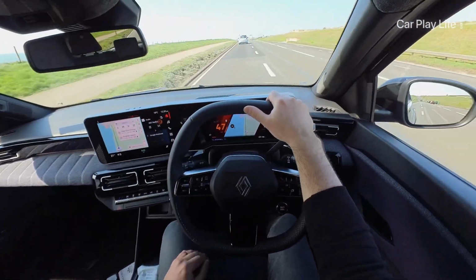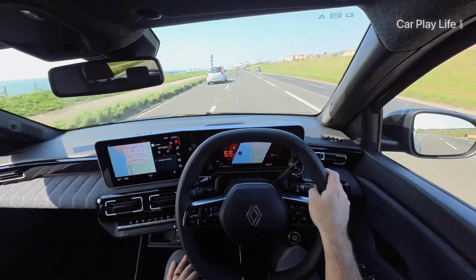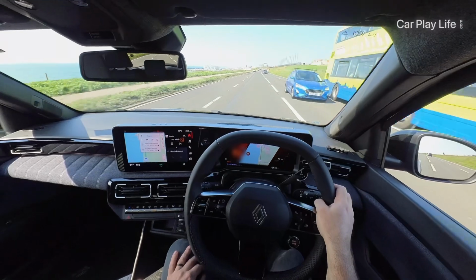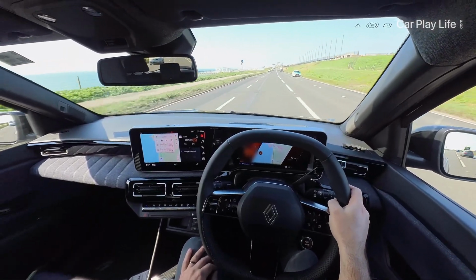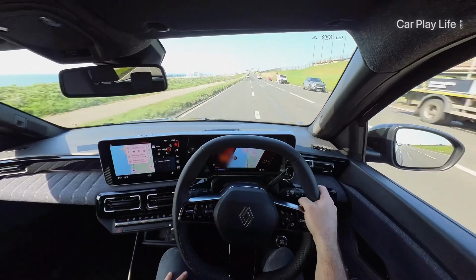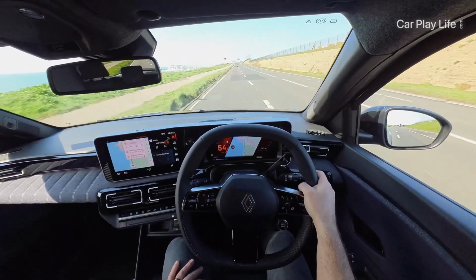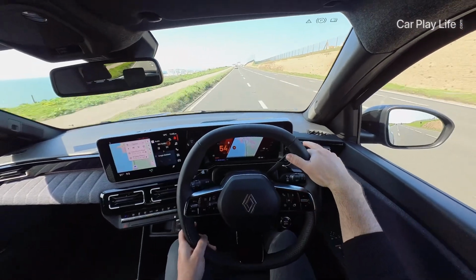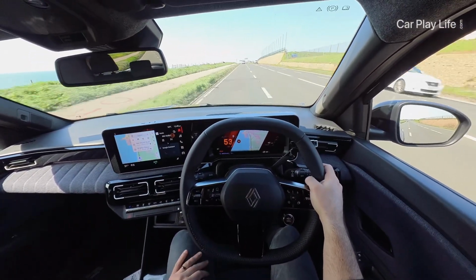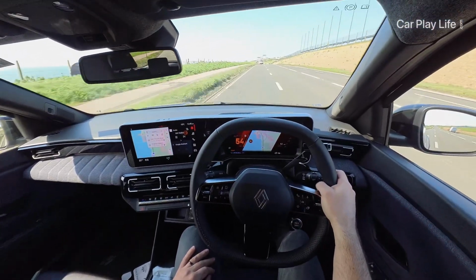So I've got 15 minutes. This guy's going a bit too slow. So we are in B as well. We can flick it down, and now we're in drive, which means it's going to more sort of coast. I don't believe it has one pedal braking. I'll try that out in a minute.